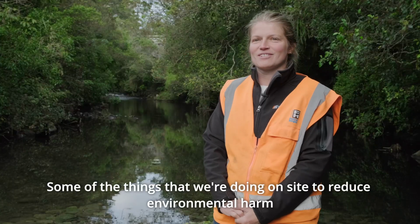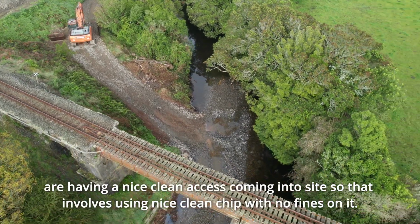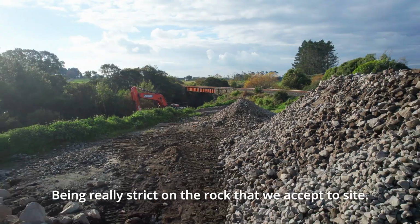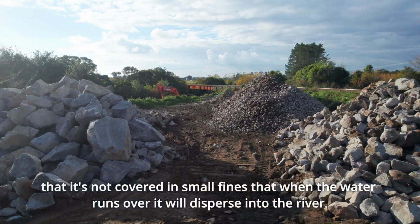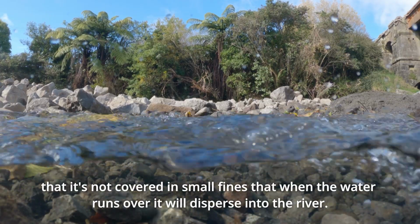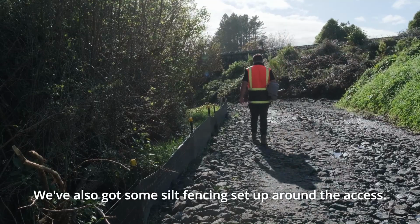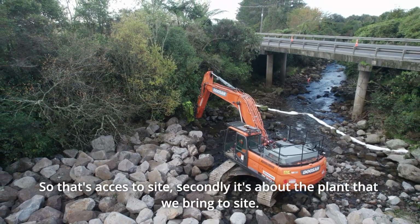Some of the things that we're doing on site to reduce environmental harm are having a nice clean access coming into site, so that involves using nice clean chip with no fines on it. Being really strict on the rock that we accept to site, so making sure it's clean, it's not covered in small fines that when the water runs over it will disperse into the river. We've also got some silt fencing set up around the access, and then the other thing, so that's access to site. Secondly, it's about the plant that we bring to site.